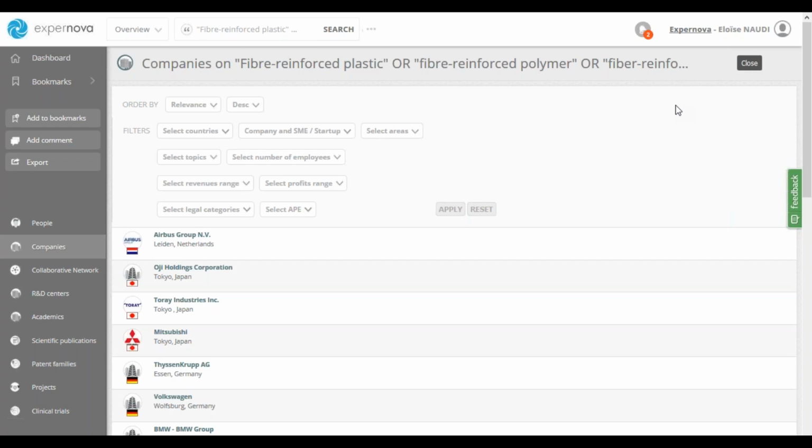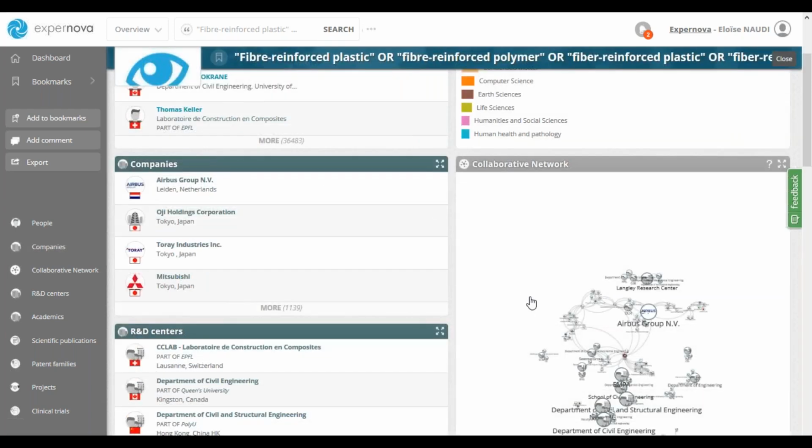And we have seen how to display the profile of an organization to verify its expertise and access to its work, its experts, and finally, its network of collaboration on the subject. Now we come to the third and final stage. Now that you have access to the relevant information, it is time to capitalize on the knowledge gained. And for this, the Expernova platform allows you to bookmark, export, and share documents of profile of organization.